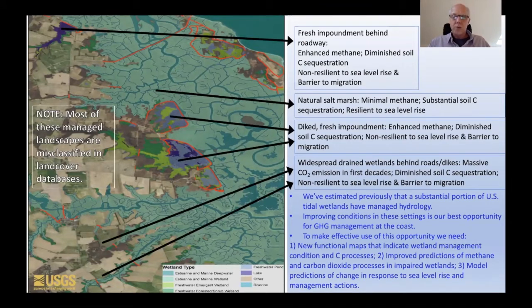In the middle, we have a couple of examples of diked fresh impoundments. Those are similar to the roadway impoundment. And on the bottom, we have a couple of examples of drained former tidal wetland behind roads and agricultural berms. These kinds of drained wetlands tend to have high rates of CO2 emission in the early decades, followed by diminished soil carbon sequestration. They are also non-resilient to sea level rise.